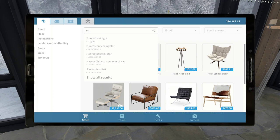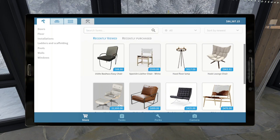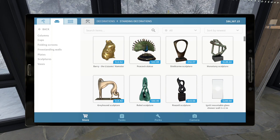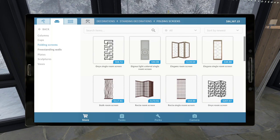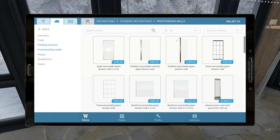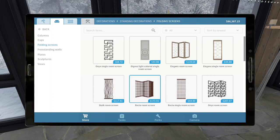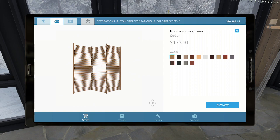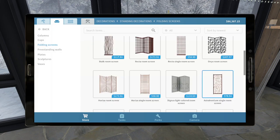I know it just sounds like it's not necessarily going to do anything, but I think it, say decorations. Why is this moving so slowly? That's weird. Standing decorations, folding screens, freestanding wall. What's the difference? Folding screen. I mean, I know a folding screen folds, but okay, so which one? This one looks like it belongs in this room.